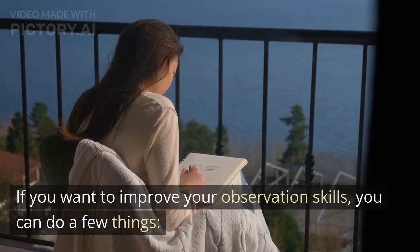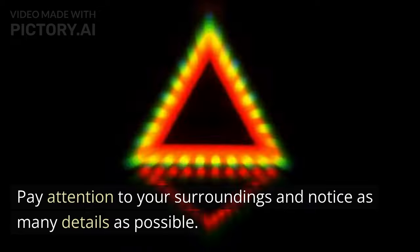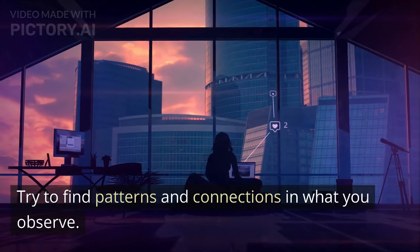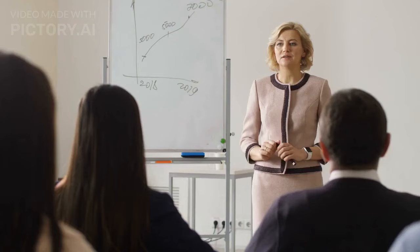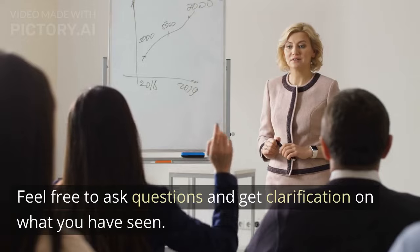If you want to improve your observation skills, you can do a few things. Pay attention to your surroundings and notice as many details as possible. Try to find patterns and connections in what you observe. Feel free to ask questions and get clarification on what you have seen.